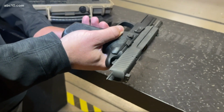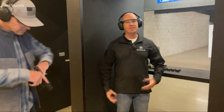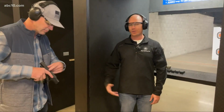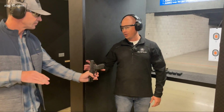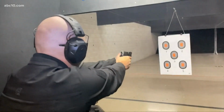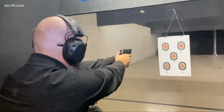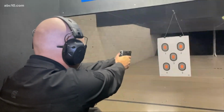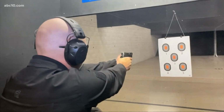I'm then going to take it one step further to get another set of eyes on the weapon and pass it off to a student and have that student verify the same thing. Visually inspect the chamber, physically inspect the chamber, make sure that there's no magazine in the weapon, slide's locked to the rear, and really ensure that this weapon is clear of ammunition. So on a movie set or at home or wherever a firearm may be present, these 4 steps could prevent tragic accidents.